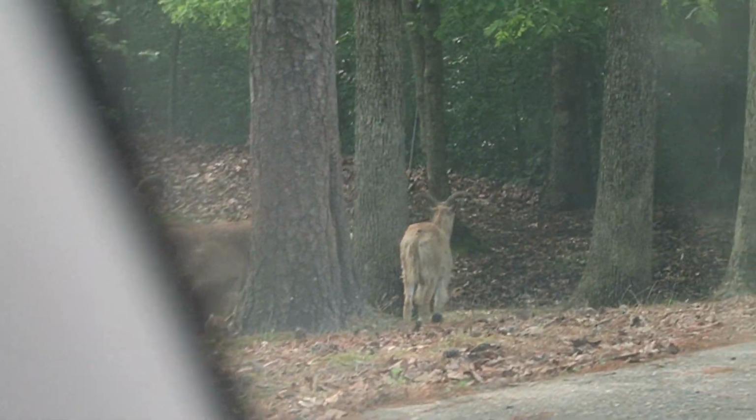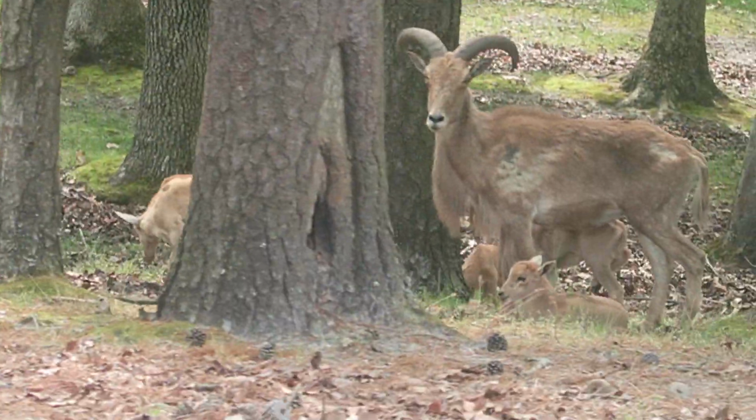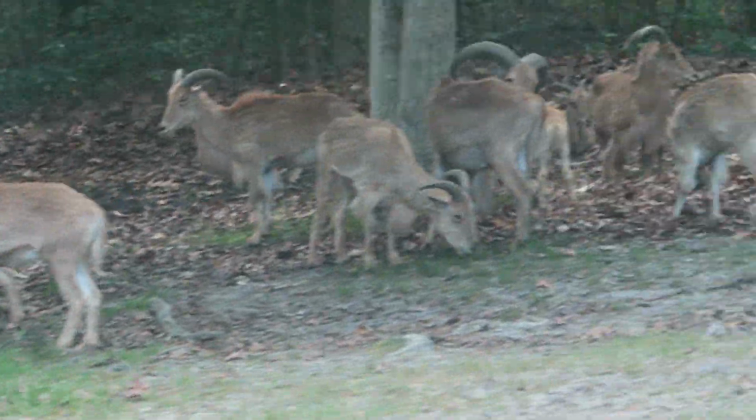And they have babies again, and I love the babies. They're so freaking cute. Oh my gosh, hi. Hi, babies. I'm so obnoxious with this, but oh my gosh, look how cute. Okay, we're gonna go back to tigers now.